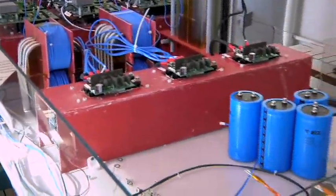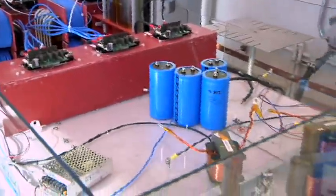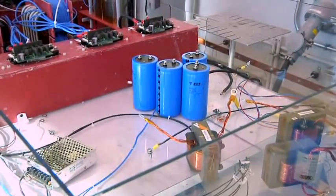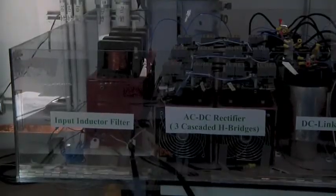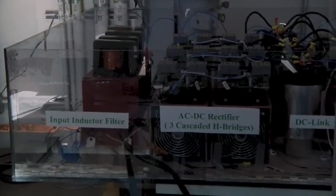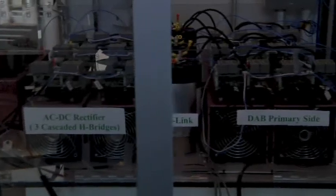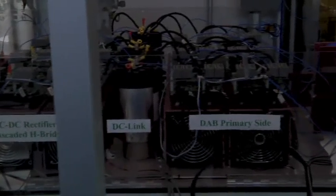You don't need centralized generation of electricity. You can have renewables on site, you can have small scale generation on site. Electric cars plug in and they can either take load, or depending on the system where it's at, they could pull some of your battery power to support the microgrid. So this is one of the key pieces of the future microgrid.